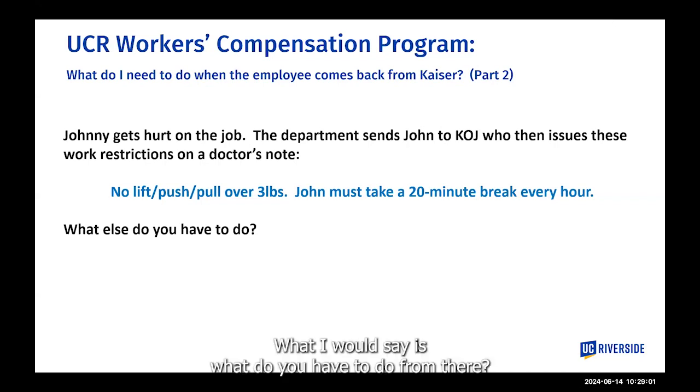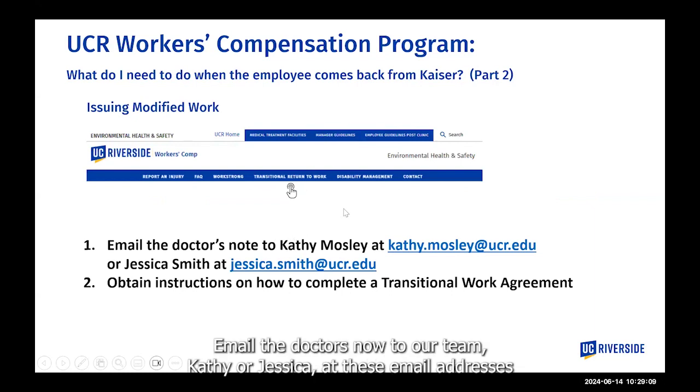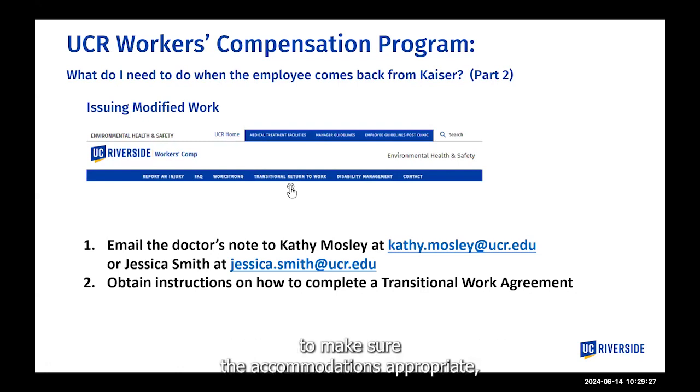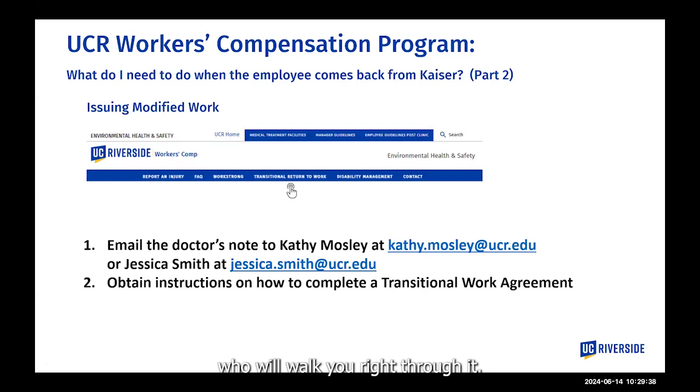What I would say is, what do you have to do from there? Well, when you issue modified work, seek our help, right? Email the doctor's note to our team, Kathy or Jessica, at these email addresses, and we'll guide you as to what to do next, right? There's a contract of modified work we want to make sure we get signed and filled out. There could be HR issues or union issues that we have to deal with as well, to make sure the accommodation is appropriate, make sure pay is appropriate, and things of that nature. So it just depends. Each case is different, but just know that you have experts on the other end who will walk you right through it.